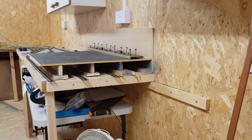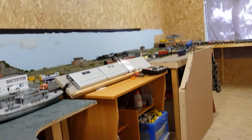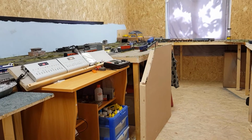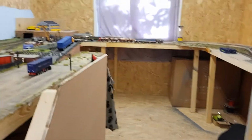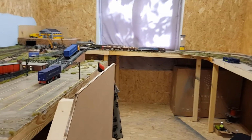I'm just going to come back a bit. I just want to try and switch this off. I'll switch it back on again. Those lights on that DHL building seem to have gone, which is a shame, because it really did look good.